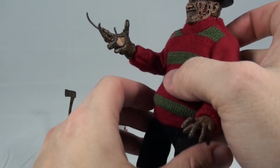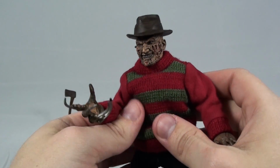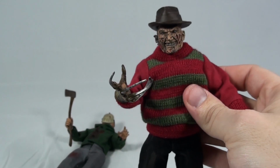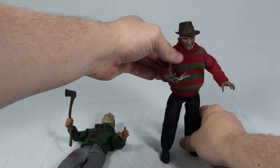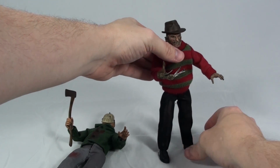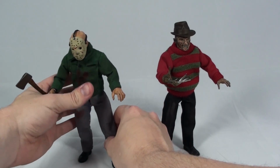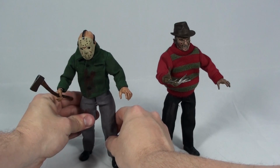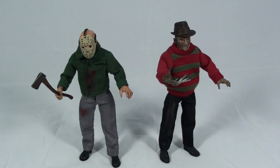But this is a very cool figure. Really dig the costuming stuff on it. It's a little poofy on the sweater, yes, but honestly, for that retro style, I think it looks very, very cool. So overall, for 25 bucks for each of these guys, I was just very pleased to see such a very cool jump in NECA's use of the Mego style figures. These are very, very cool display pieces, and they're great, especially if you're big fans of Freddy and Jason and the Nightmare on Elm Street series and the Friday the 13th series.